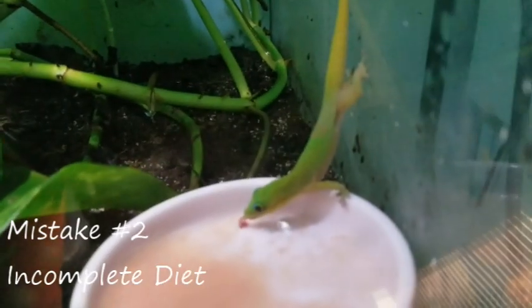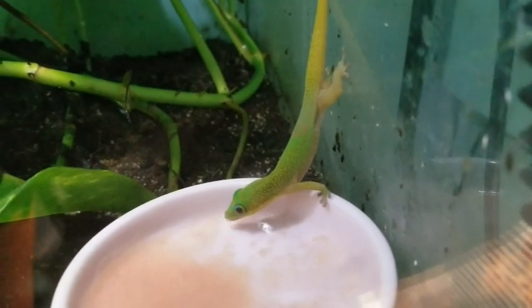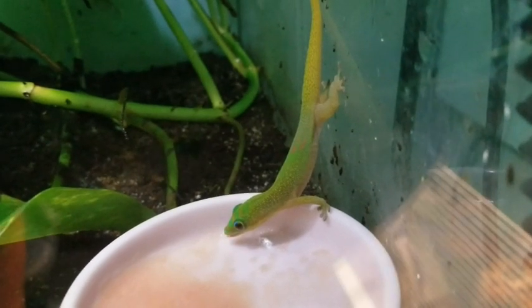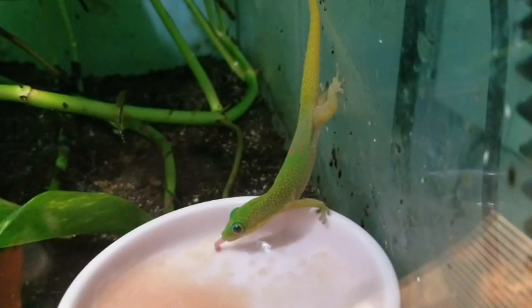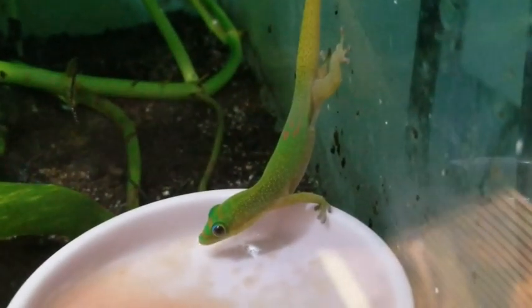I feed my day geckos both fruit puree as well as insects. Since I have dart frogs with them, they eat flightless fruit flies, which I think keeps them really healthy, and they also have their fruit puree, which the frogs don't touch. But again, this is another reason why I think dart frogs and gold dust day geckos are a really good pair, because of the fruit flies, which are the frog's main diet. So a common mistake is only feeding the fruit and not feeding the insects.